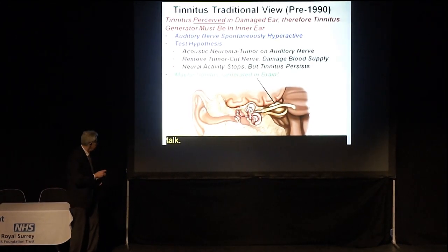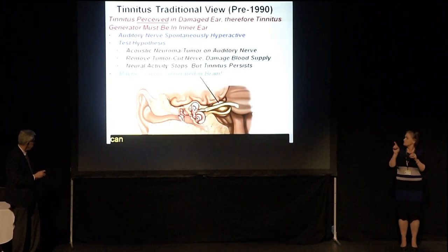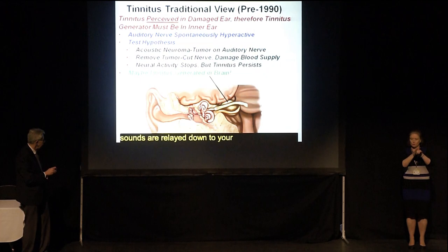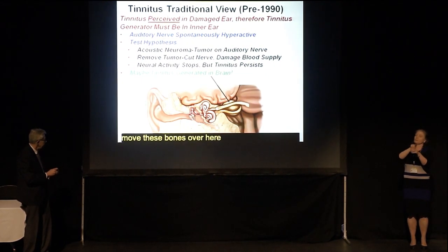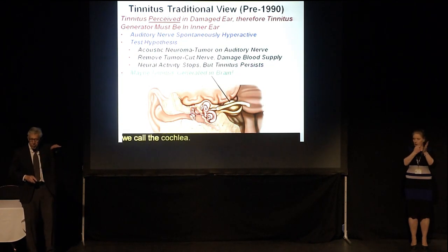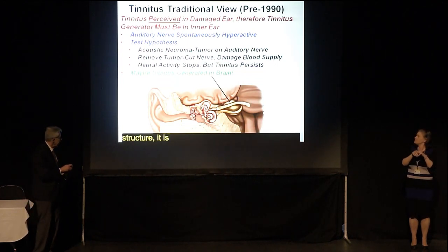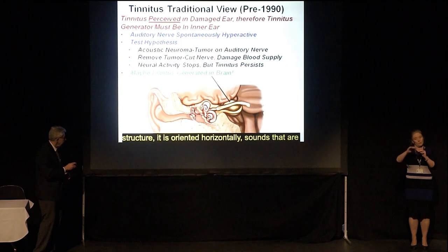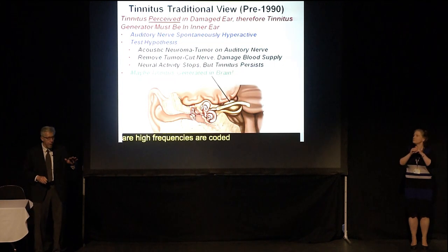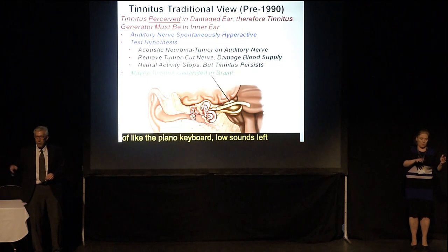So I'll start over here. This is your ear canal. All of you can see that on yourself and other human beings. Sounds are relayed down to your eardrum. They move these bones over here, the middle ear ossicles, and deliver the sound into the structure we call the cochlea. This looks like a snail-shaped structure. It's oriented horizontally. Sounds at our low frequencies are coded over here. Sounds at our high frequencies are coded in this region. Sort of like a piano keyboard. Low sounds are on the left side of the piano, high sounds are on the right.